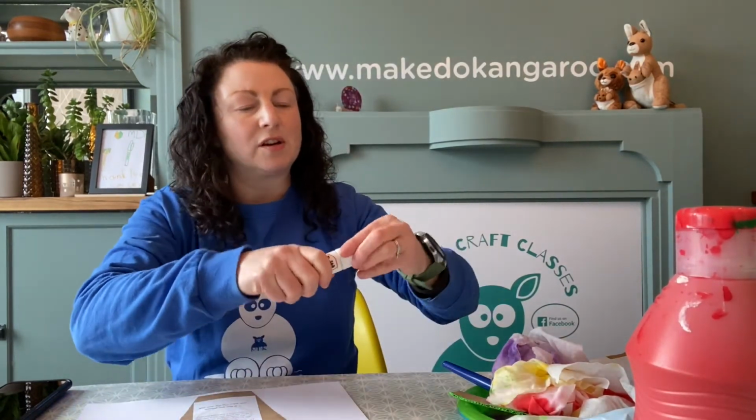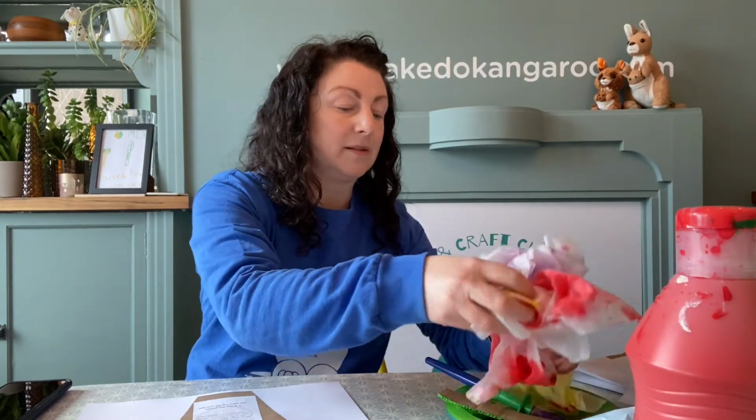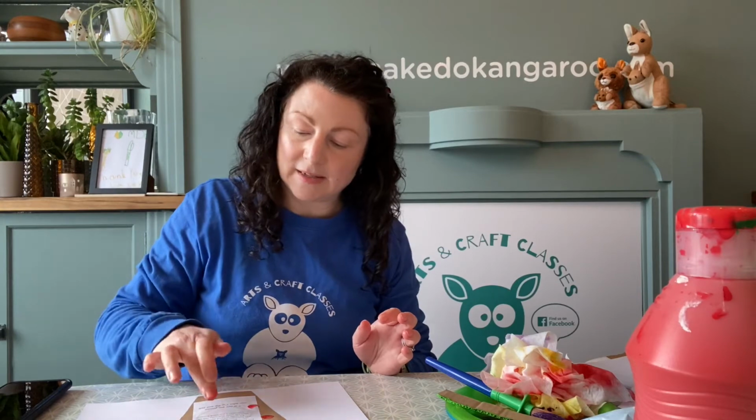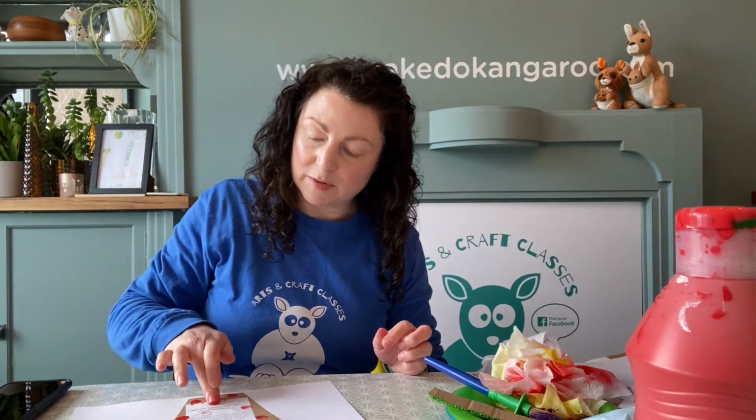So once we've stuck on our poem, you can take your little finger, and if you've got any leftover paint, I'm going to get a little bit of red, you can start decorating your pot with spots. Little spots of paint from your flowers. Okay. Spot, spot, spot, spot, spot.